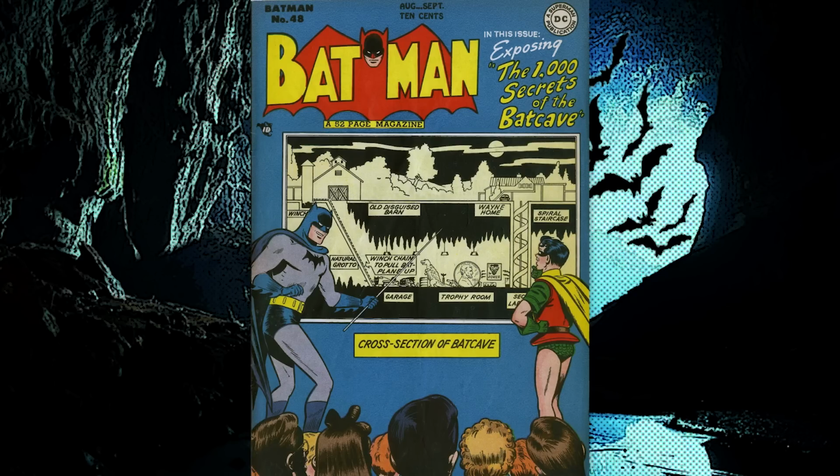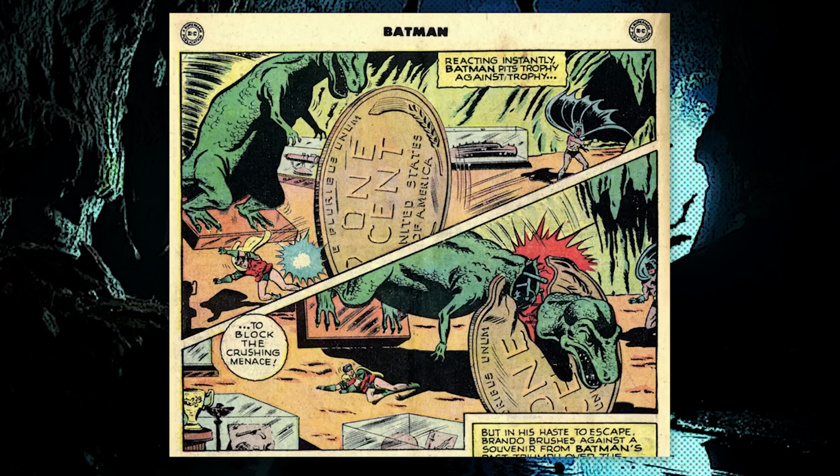1948's Batman issue number 48, Coin versus Dinosaur. Penny versus Rex, a tale as old as time itself. Well, at least as old as this 1948 comic. Someone has invaded the Batcave, because someone always invades the Batcave, and is setting off the trophies left and right, causing destruction, and Big Penny deaths abound. So sad that this was a tie here.